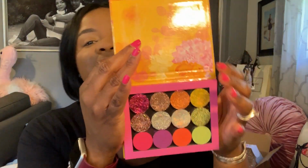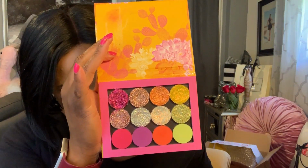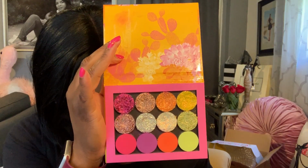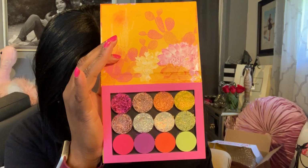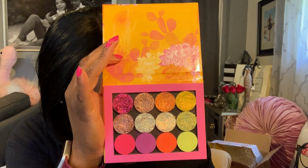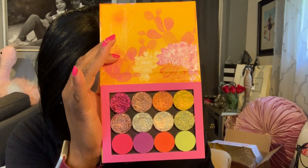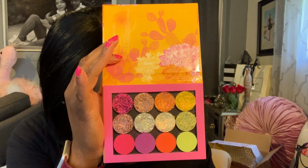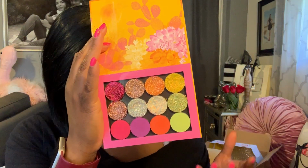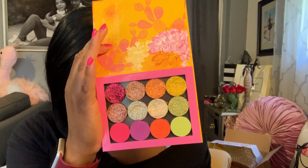Now I'm going to tell you the name of these colors because it doesn't come on the actual set. Hold on one second. What did I do with it? That's the one thing that I hated, that it did not come with the shade names on it. But I'm going to try to tell them to you, okay?